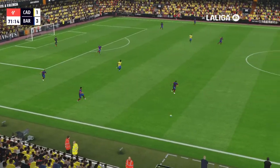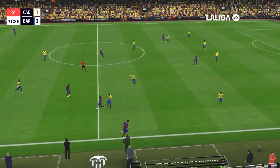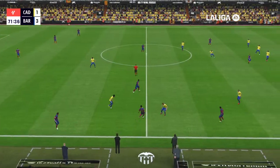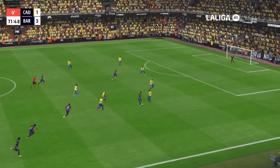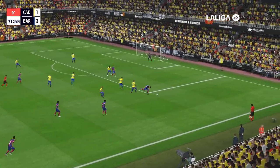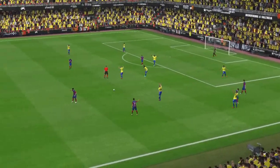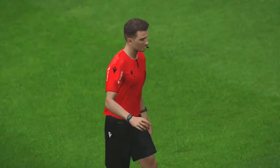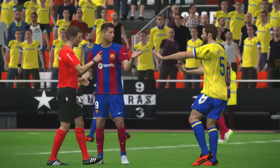João Cancelo. Martinez. João Cancelo. And it's Lewandowski. Gets his foot in there. And he's certainly caught in there. It's a free kick. It's been lenient here. He'll get too many more chances.